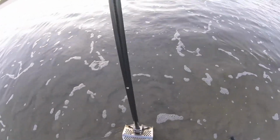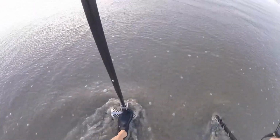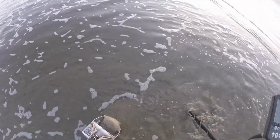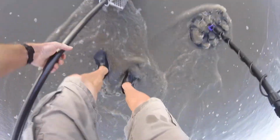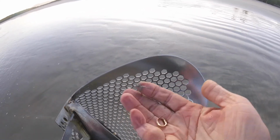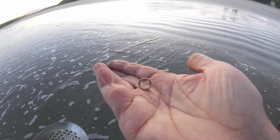So I've dug a few pull tabs. This is a 1920. Got it, I think. Okay. Oh, cool. Little earring. Copper, plated copper. Nice. I'll take that. Got a 21 here.